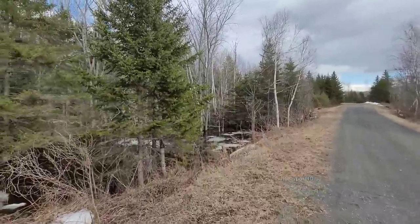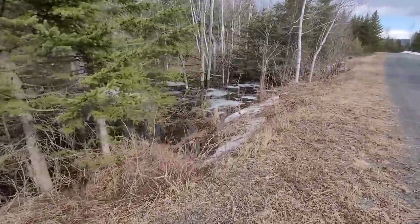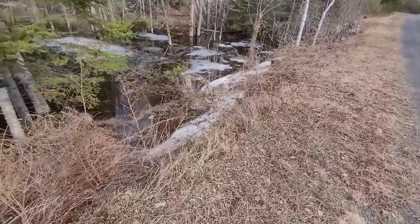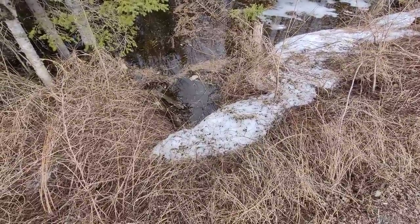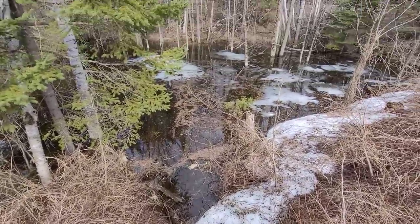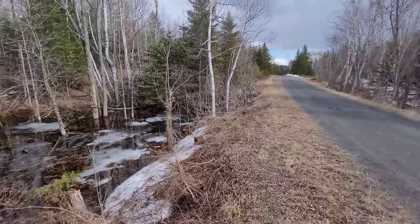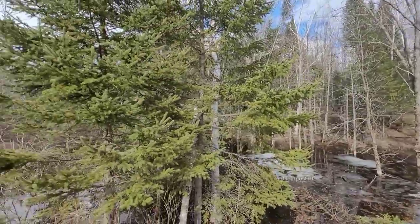Hey everyone. Right here we have a bunch of water. Because of a clogged culvert, maybe it's collapsed. But by the deep depth of it, I don't think it's collapsed. I don't think a vehicle would have collapsed one with 4 feet of dirt on it. Anyways, it's causing a flood like a half a mile down the road.